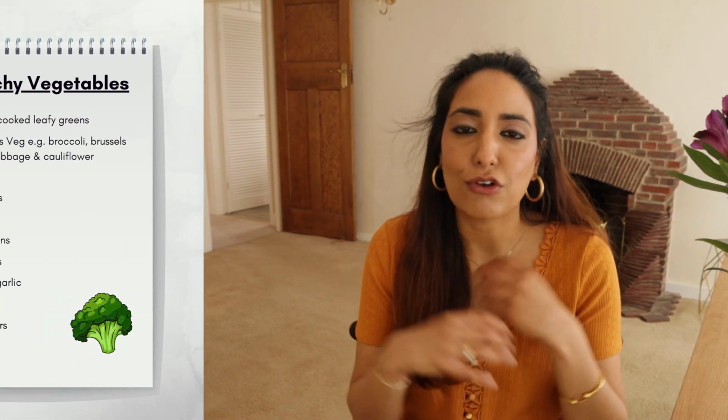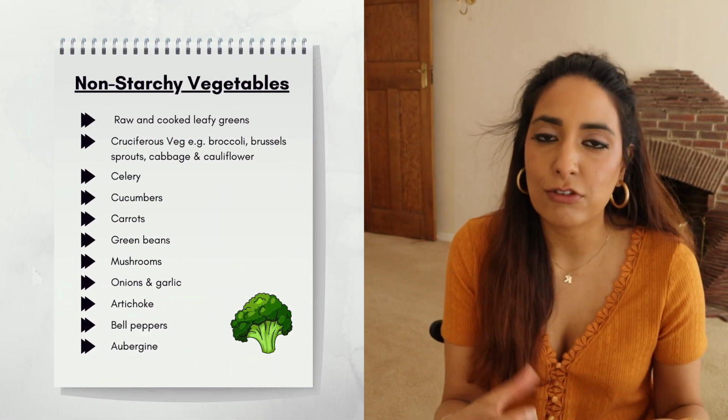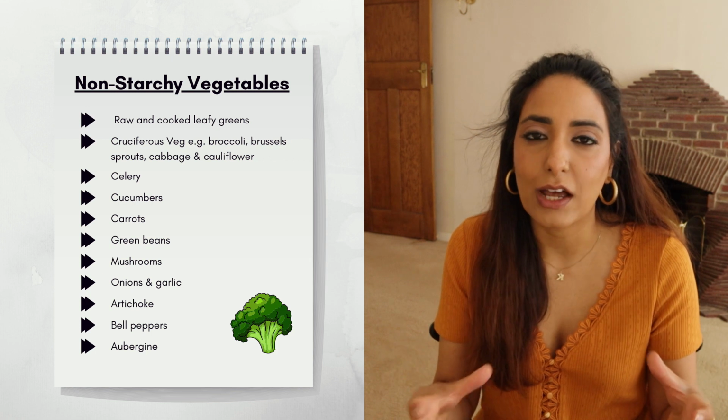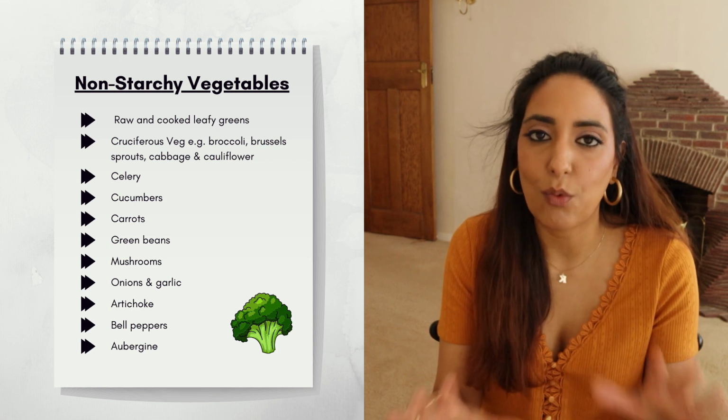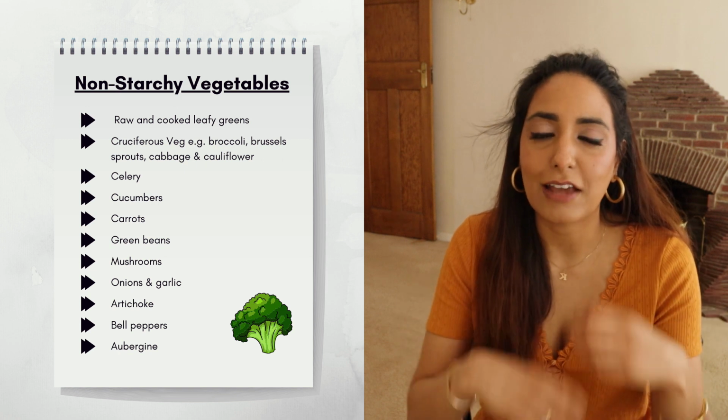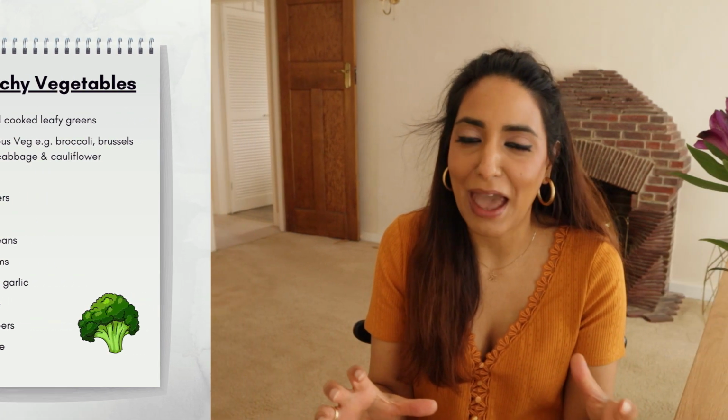These vegetables are so rich in vitamins and minerals. They've got lots of fibre and water. And they also have a low glycemic index, so basically very wonderful. So please go wild and eat as much of these vegetables as you can every day.